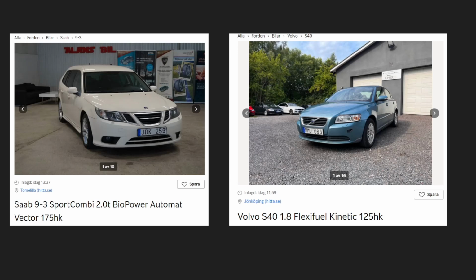So these are both domestic cars for you, about 15-ish years old, maybe 15 to 20. I would say less. I think the Saab is an '09 or something, and 14, yeah. The Volvo is a little bit older than the Saab. Interesting. I'm still gonna say the Saab would be a little more expensive.